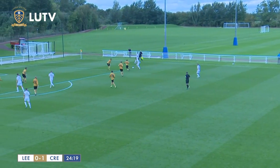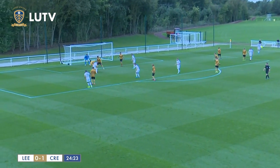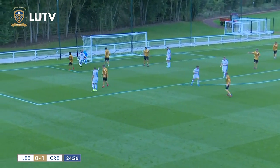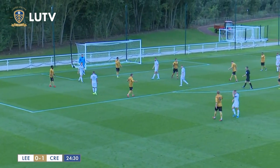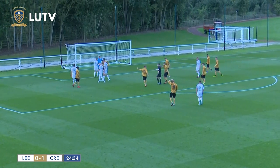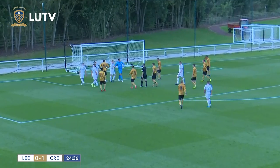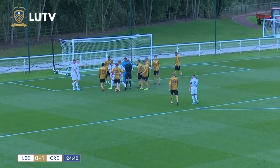McCalmont to Clark. Clark drills across. Well, it's almost going to be picked up by McCarran. Crewe have not dealt with it too well and almost tapped into the bottom corner. And Leeds asking for a back pass. And one has been given, much to the disgust of goalkeeper David Richards. Well, like all keepers do in these situations, he refuses to hand the ball over.